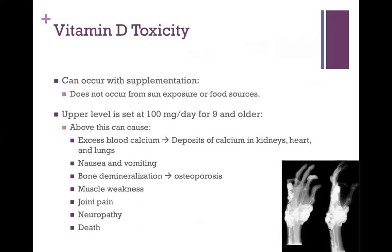But if it doesn't go to the bones, it ends up depositing in the very small vessels, and this causes something called calcification. It can happen anywhere in the body: the kidneys, the heart, the lungs, the eyes. This is a picture of it happening in the hands. These are little tiny bones that have formed all over somebody's hands. They're calcified. It can cause nausea, vomiting, bone demineralization, muscle weakness, joint pain, neurological issues, and death.